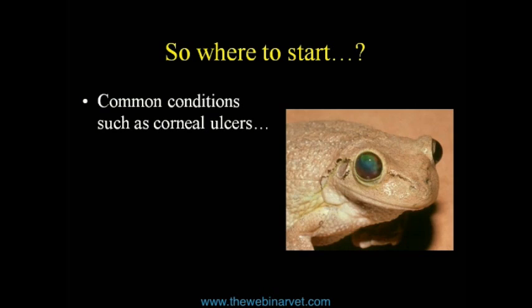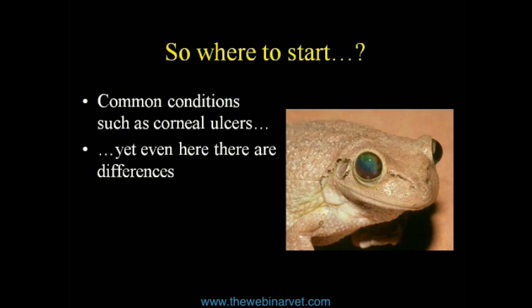So here's a little frog with a corneal ulcer, and there the extrapolation is: put a drop of fluorescein in, squeeze some water over to flush out any excess fluorescein, and there you've got the corneal ulcer really nicely shown there, just as it would be in the dog, except that there are differences because the eye is so bulgy and there aren't normal eyelids to close on this, so that it's much more difficult to get a corneal ulcer in an amphibian to heal than it is in a dog or cat.